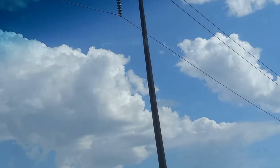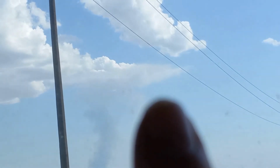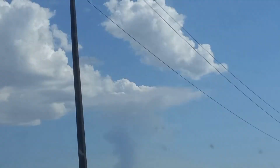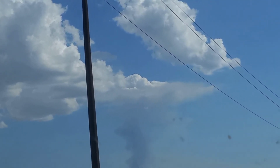Sorry, if you look at that, that's clouds. That going up is smoke. The base right there, where it's all blurry, is smoke turning into clouds. That kind of debunks the chemtrail theory.